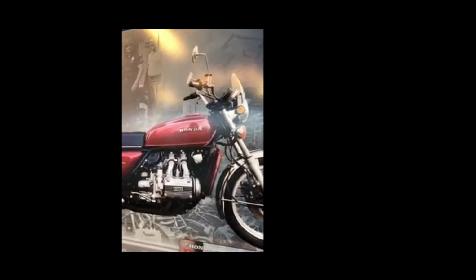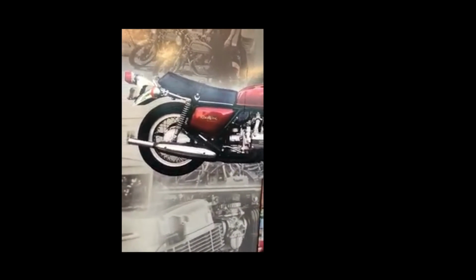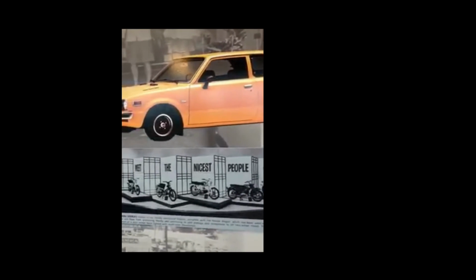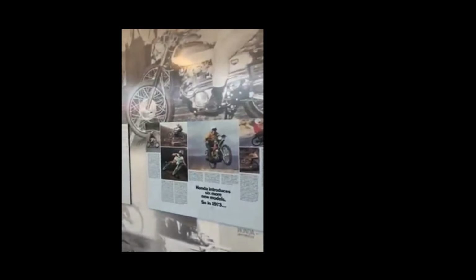They've got this kind of mini little museum here. Gold Wing, naked Gold Wing. Looks actually pretty great like that. Great vintage motorcycle. The old scooter. Honda race bikes, all kinds of things. Oh, this was an old campaign: "You meet the nicest people on a Honda." Back when motorcycling had a bad image and Honda wanted to clean it up.